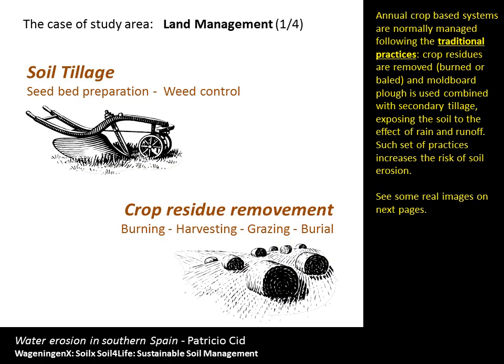In southern Spain, farmers prefer traditional practices for soil management. The traditional practices include the removal of all the crop residues covering the soil and also soil tillage. So, how do farmers remove crop residues? Well, they can either burn crop residues or bale the crop residues.